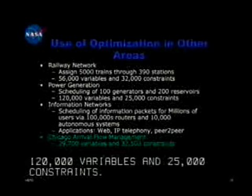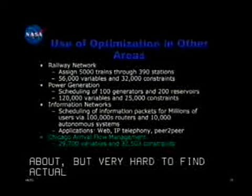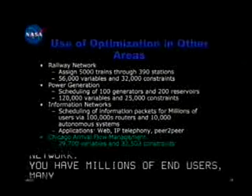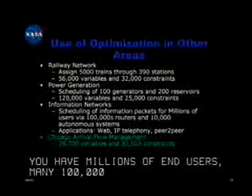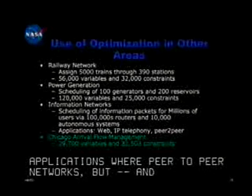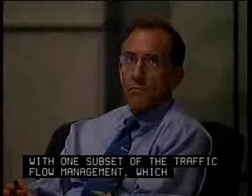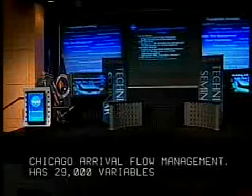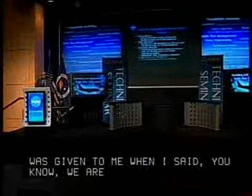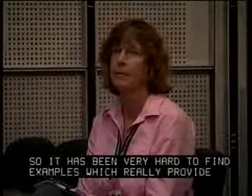And the one which is most talked about, but very hard to find actual information on, is scheduling of information networks. You have millions of end users, maybe 100,000 routers, 10,000 autonomous systems. These are used in various applications, web, peer-to-peer networks. I want to contrast that with one subset of the traffic flow management, which is the Chicago arrival flow management, with 29,000 variables and 32,000 constraints. And this was an assignment which was given to me when I said we are working on TFM optimization. So it has been very hard to find examples which really provide you a comparison. So let me go to the next view graph.